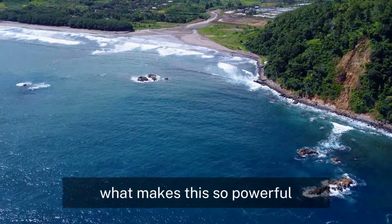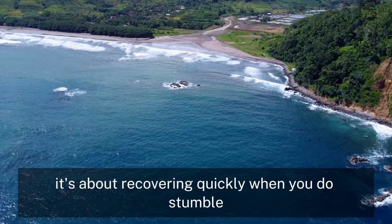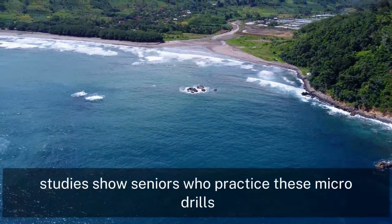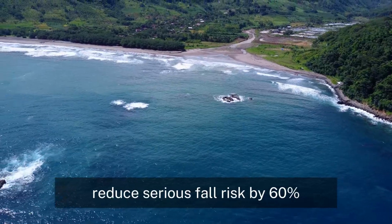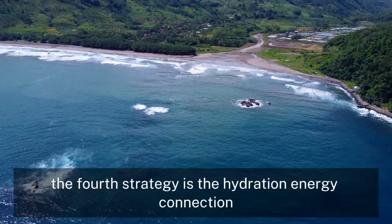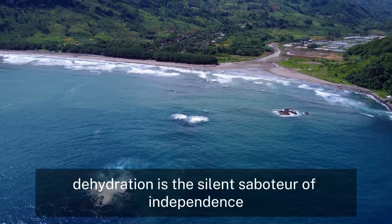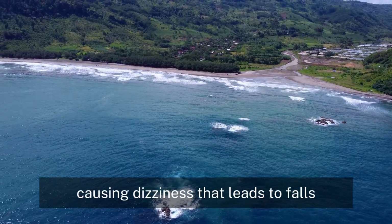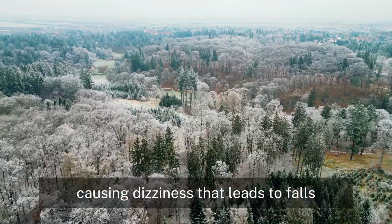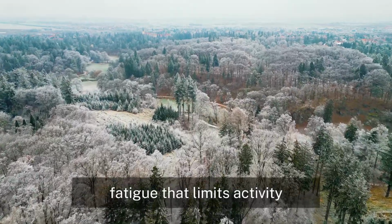What makes this so powerful? It's not about perfect balance, it's about recovering quickly when you do stumble. Studies show seniors who practice these micro drills reduce serious fall risk by 60%. Now, the 4th strategy is the hydration-energy connection. Dehydration is the silent saboteur of independence, causing dizziness that leads to falls, confusion that mimics dementia, fatigue that limits activity.